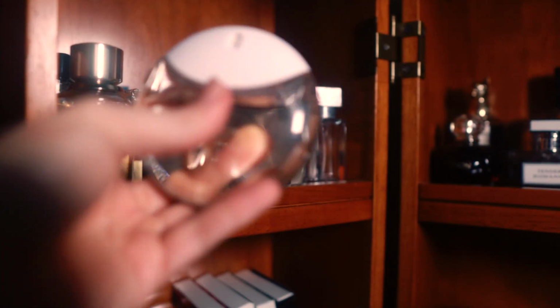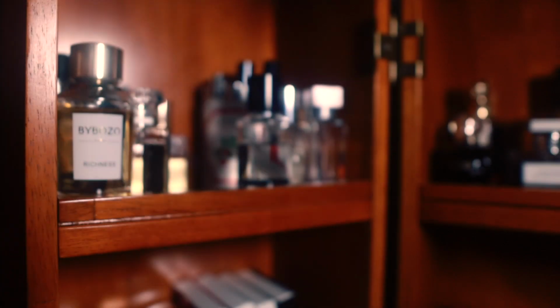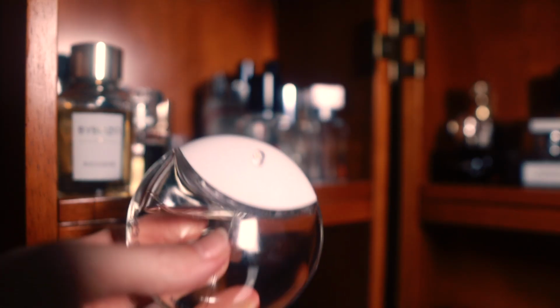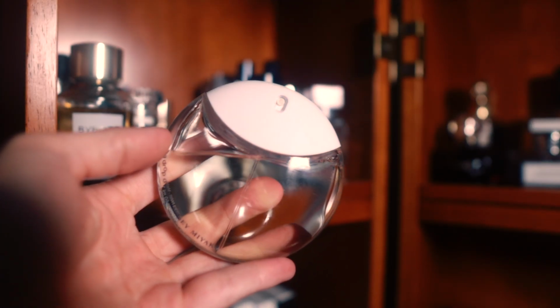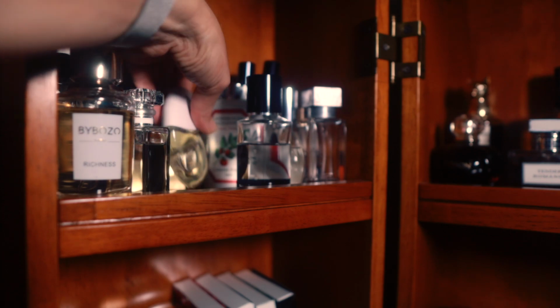This is a Drop d'Issy, and it's a really light, fresh sort of lilac scent. I think it's okay. It's not my favourite, but it sort of smells very clean and fresh. So it's a great one for exercise because it's not overpowering and it doesn't get in anyone's face.